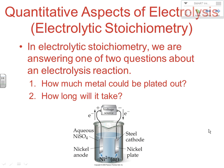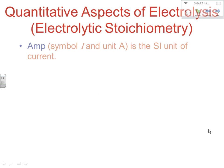So in electrolytic stoichiometry, we're really answering one of these two questions. How long is it going to take us to plate out a certain mass of metal? Or if we let the electrolysis reaction run for this length of time, how much metal can we plate out? Usually we're answering one of those two questions. They're kind of the reverse of each other.